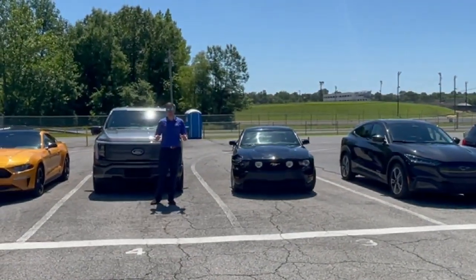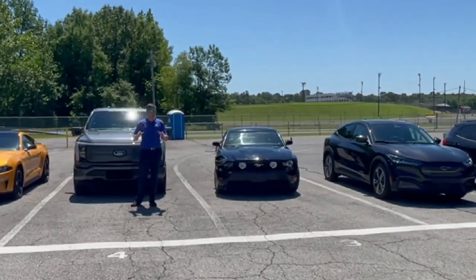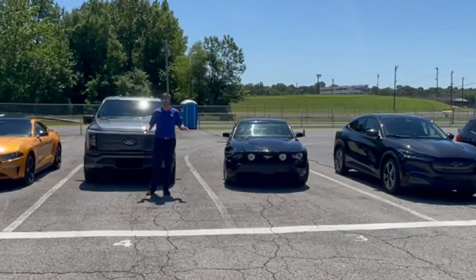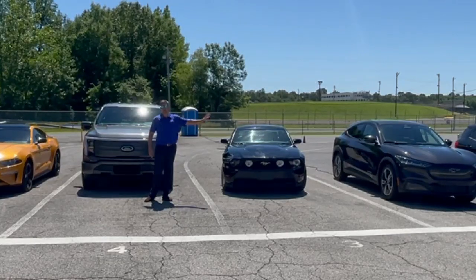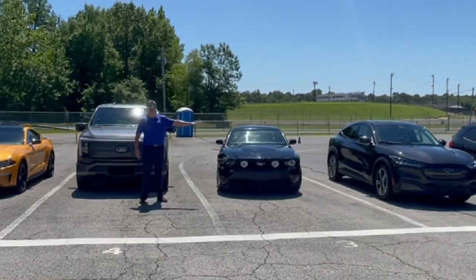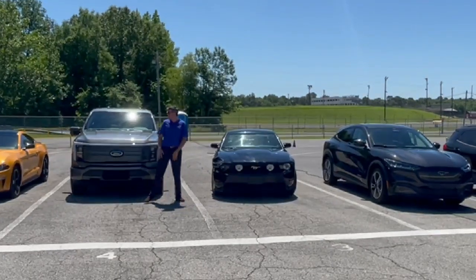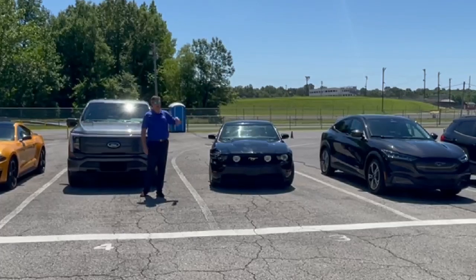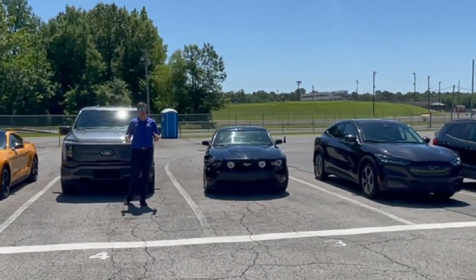Today, I really got a special treat. We are out at Beacon Dragway, and we are about to drag race the Lightning versus all kinds of different vehicles. I've got a Mach-E. This is a standard range, non-GT, but it is all-wheel drive. We'll see how that does. I've got an 11 GT Mustang. I've got an Ecoboost Mustang. Raptor, it ain't here yet. And I got an Ecosport for fun. This is gonna be a blast. I can't wait to see how everything turns out.